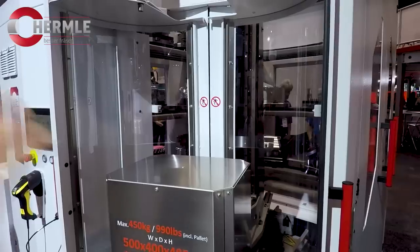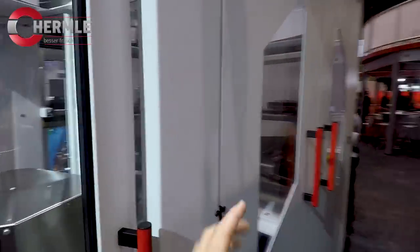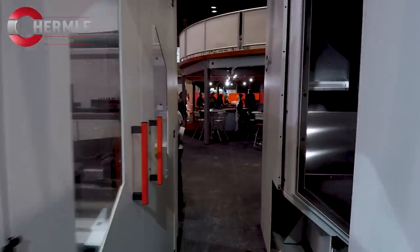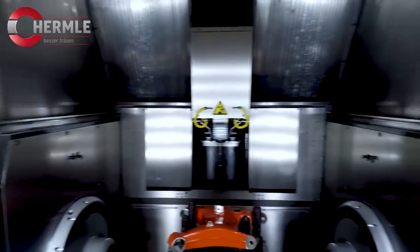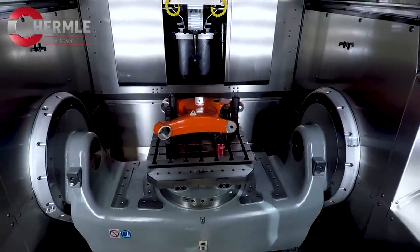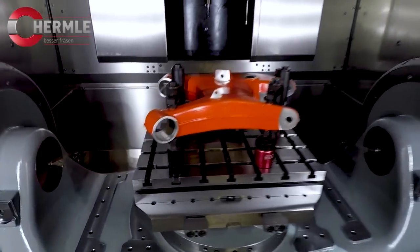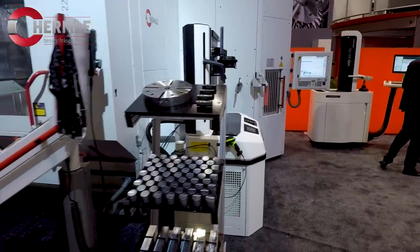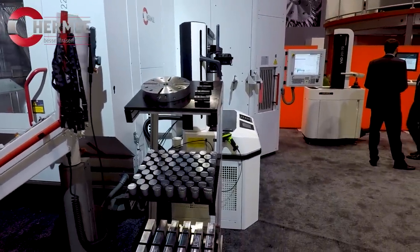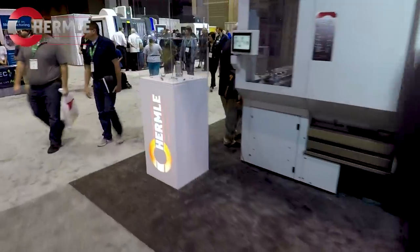Pretty cool. And you can use HS Flex for true automation, an unattended machine, but when you don't want to, this door, you open it and then you can walk into the machine and you have more of a traditional machining center. You can use it as you see fit. So really trying to show the balance between automated and traditional. Then they have the other side of automation, which is sort of rack style, which is also really cool. You can swap different racks in with different size parts, and this is using a robot.